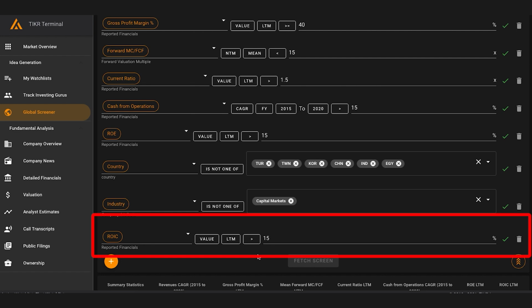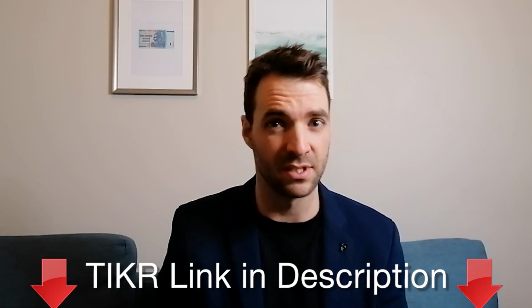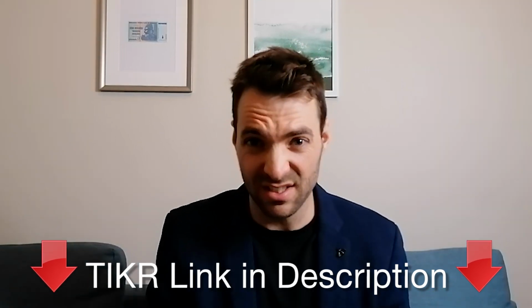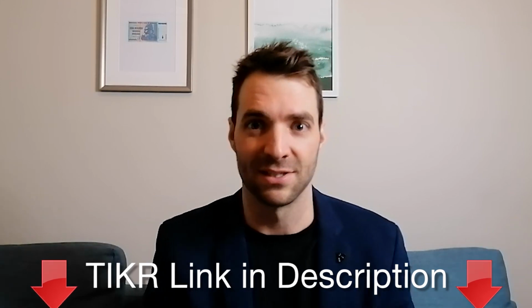So I've already clicked the fetch screen button. Let's now take a look at what companies we find. You really do need to get a handle on basic accounting terms because this is the language of business. Without knowing what these terms mean, using a stock screener is quite useless. So brush up on your basic terms so you can uncover some good companies like I am here.